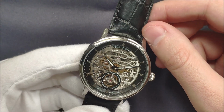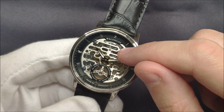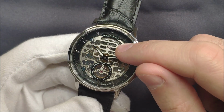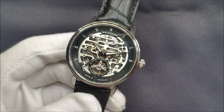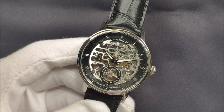The watch also has another particularity. It has a very large mainspring, which you can see through the deck of the watch. And this mainspring holds up to 80 hours of power, which is higher than the standard watch, which holds only 42 hours of power.